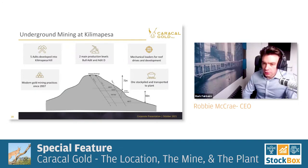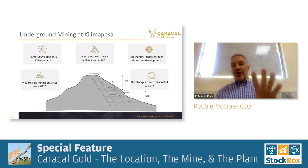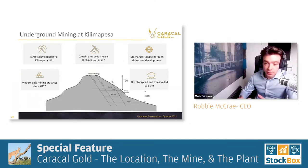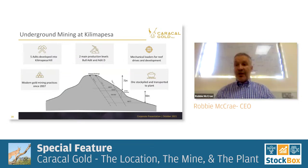Okay. So Kilimapesa Hill will form a part of the future of this mine. Even if the southern mineralized zone turns out to be a large open pitable resource, Kilimapesa Hill will still have a role to play in the future of the mine. Right. Okay. So this makes the company cash flow positive then? Correct. Yeah. Okay, that's good.